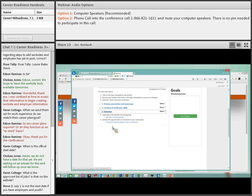somebody that in the past may have helped somebody else get a job. So volunteering always helps. It's never about who you know. It's about who they know. Back to our guide.